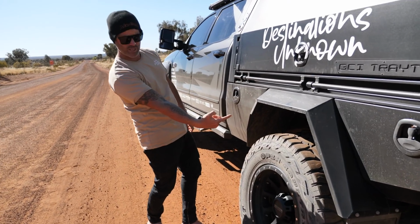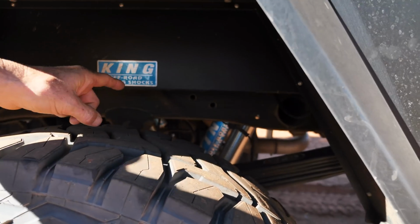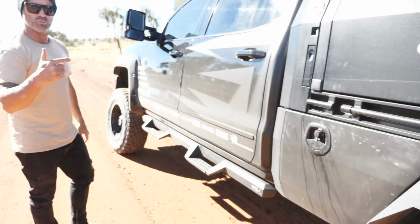And King shocks as well on the back. Now we've got a fully adjustable King shock in there. I've left these ones on hard. I don't really want it getting any softer. I think the rear end sits absolutely perfect. Front end is way different again.